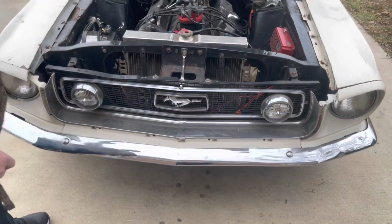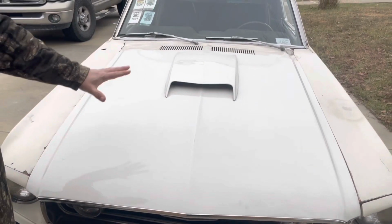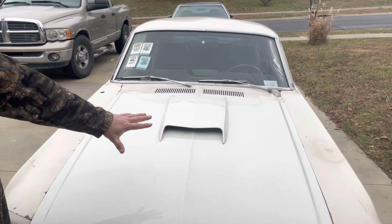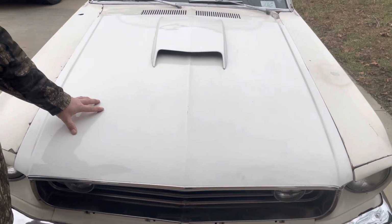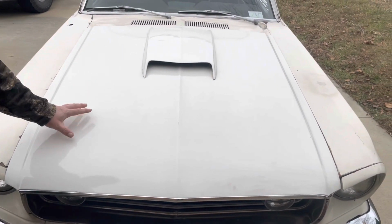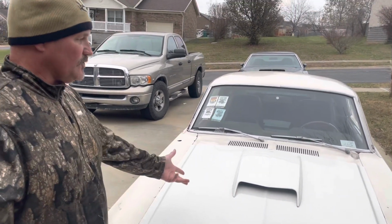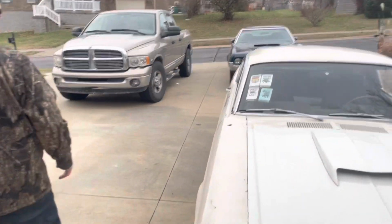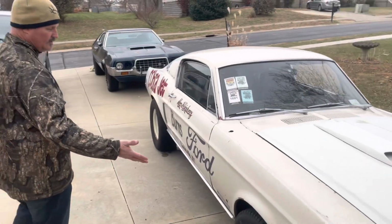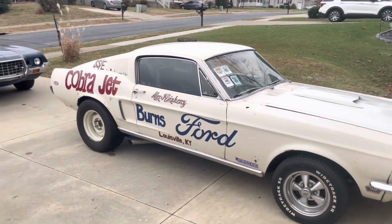So then my buddy gave me, or sold me, this hood with that hood scoop on it. And he painted it. He didn't have any Wimbledon white. But it was back when I was doing the nostalgia drags. And I just wanted it to look like a real Cobra Jet drag car. And that's why I got the Cragars on the front, the Steelies on the back.